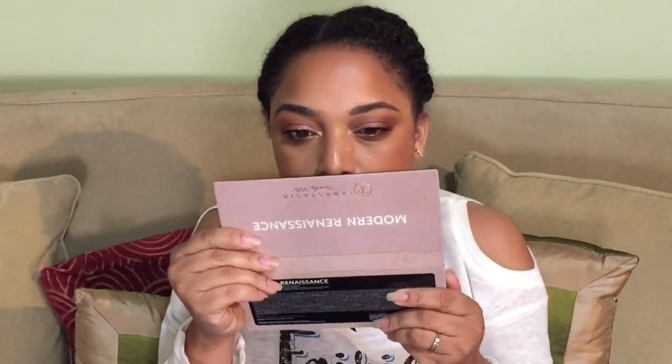I have this palette currently in a pan. I want to use it and get some different combinations of eye looks. I used it all on my eyes today in conjunction with another palette that I have, but that'll probably be in another favorites because I haven't been using that one all month.